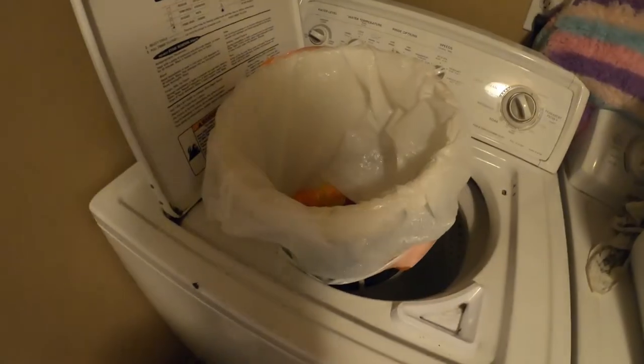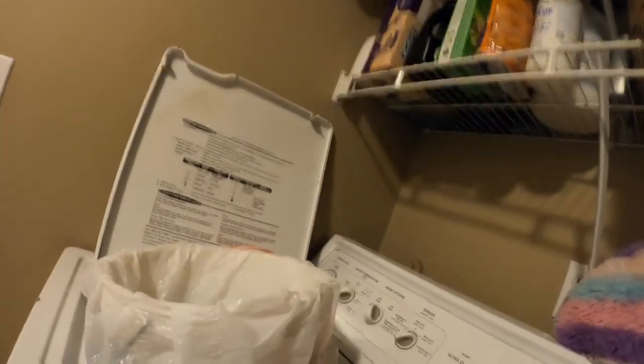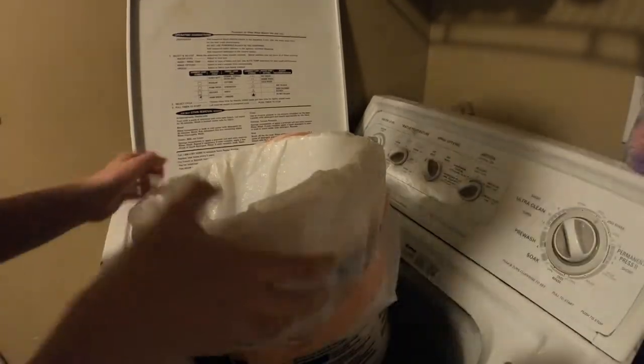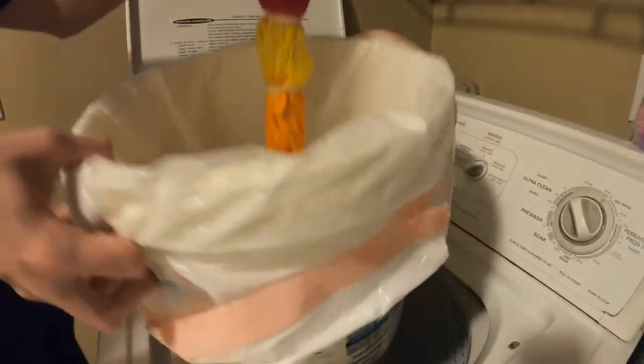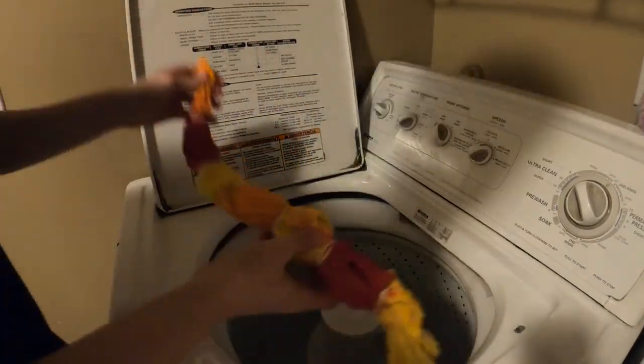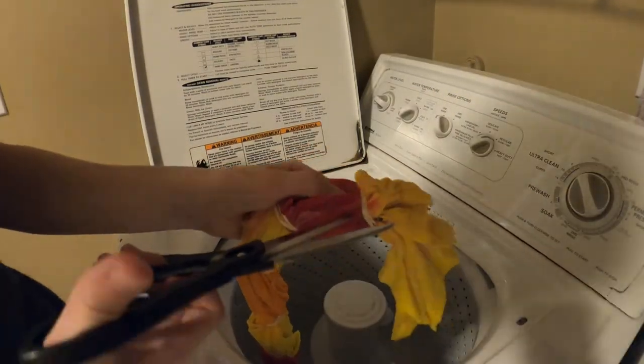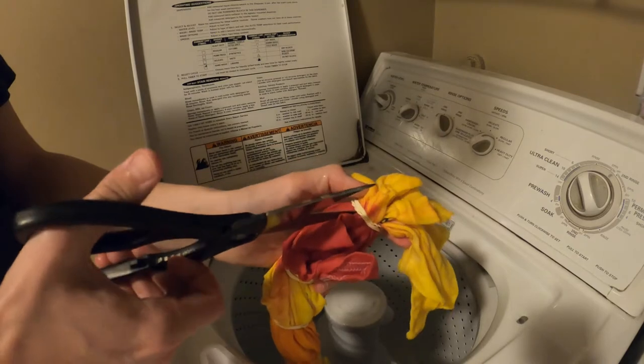So I'm now in our laundry room, and I basically just put the tie-dye in the garbage can. It's a clean garbage bag though. And I'm gonna cut it with the scissors. I'm really excited to see how it's gonna turn out. Set the camera. And sorry if it's bad lighting, but that is just our laundry room. There we go, first cut.